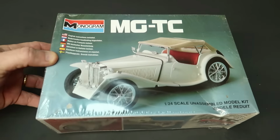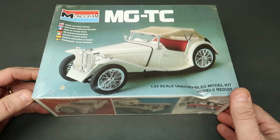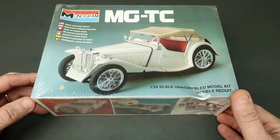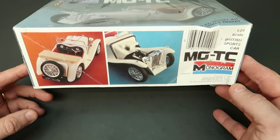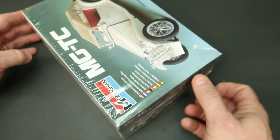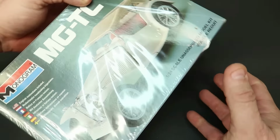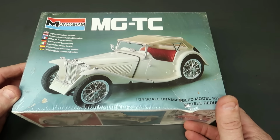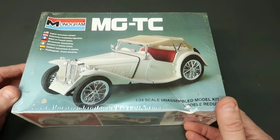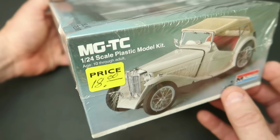I picked up this MGTC. I thought that I had one of these, but I may be mistaken. It may be a smaller scale that I have. But anyway, this is a little MG Monogram kit. This is 1982. Here's the copyright date on there. So it's completely sealed. Cool little car. I don't know what year model this car is. It's 1/24th because it's a Monogram. But I'm thinking, what, 40s, something like that, maybe. I don't know. Maybe you guys in the comments can let me know. I paid $18 for it.